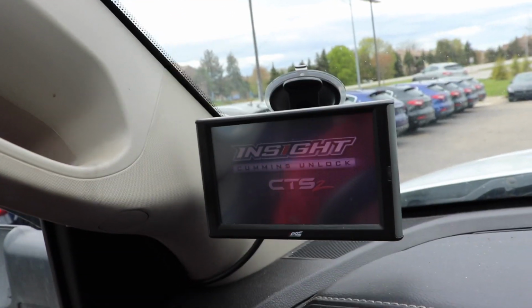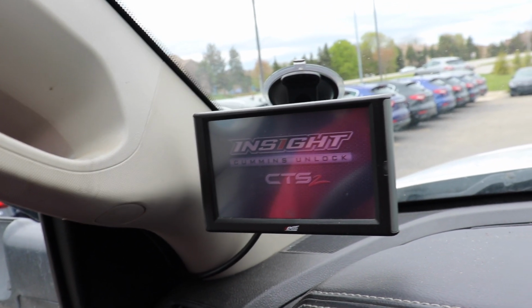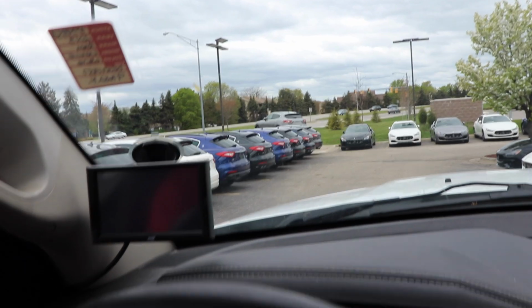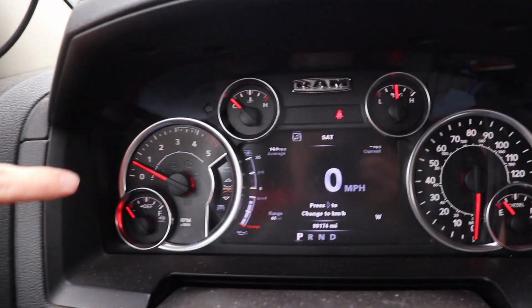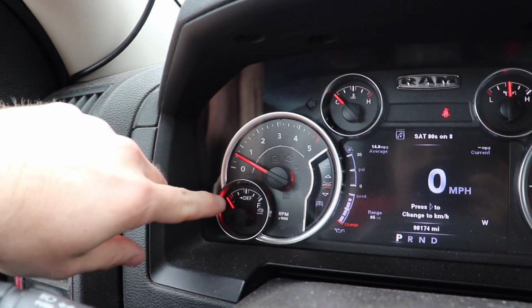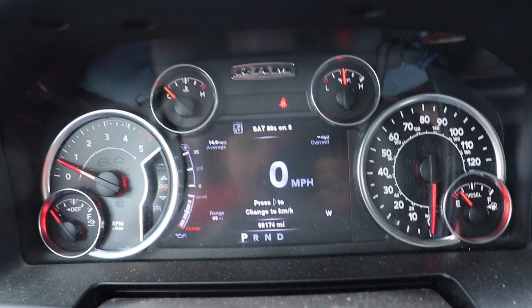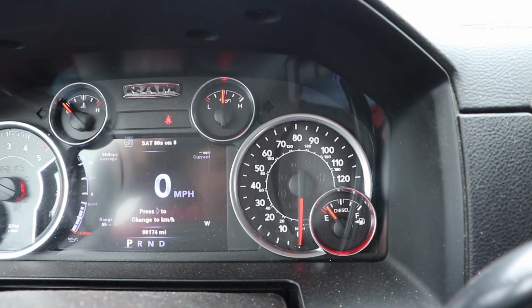Roll that window up. So it is the Insight CTS2. Very nice. Coming down here, we have the tachometer on the left, your DEF gauge, which is no longer needed because you don't use any, you're deleted. You have your LCD screen in the middle, speedometer and diesel fuel level on the right.